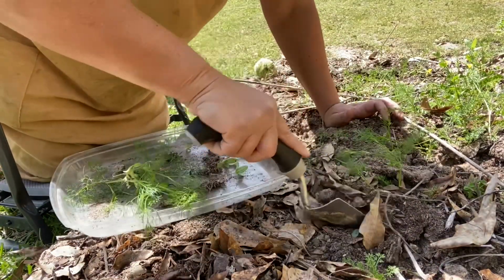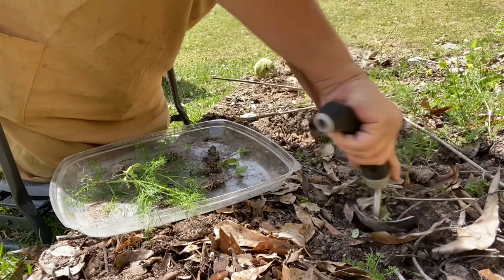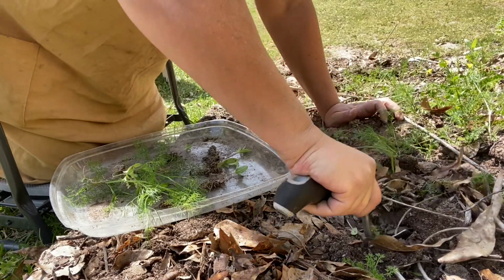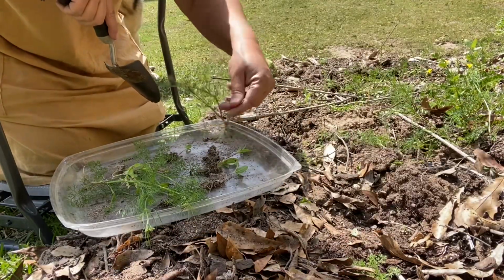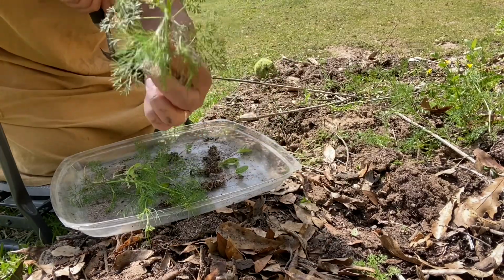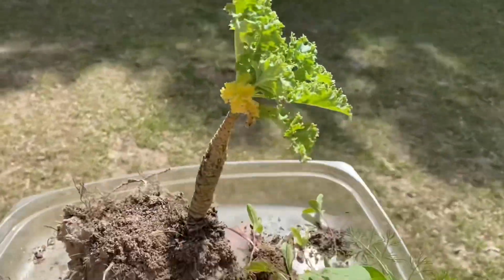But that's why imposters are called imposters, because they look like the real thing. We'll see. I mean, it really does look like dill. Seriously, just let me know what you think. It looks like dill. I went ahead and took the kale.